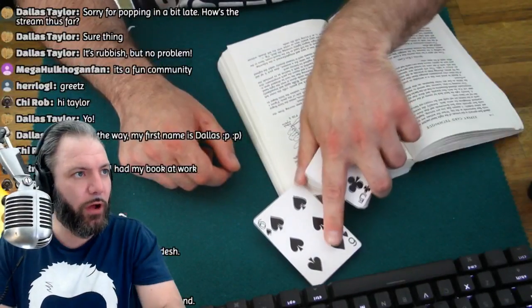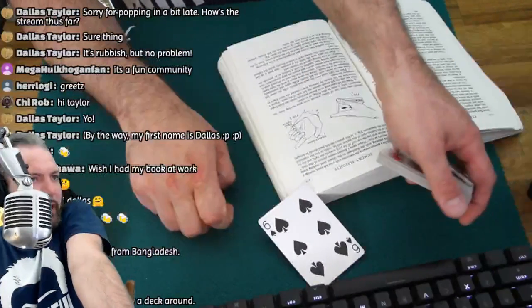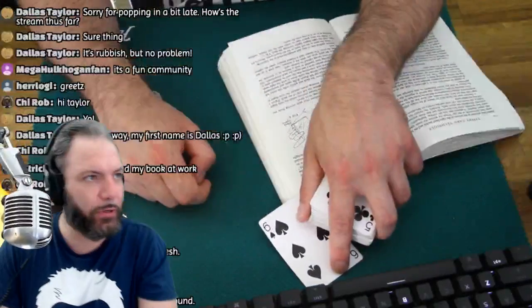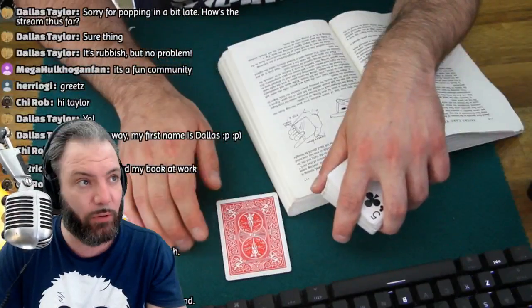And now when you turn around to put away the cards, you will find that you get a super awesome glimpse at the Jack of Hearts at this point. Now, I don't care what they say here in the book, because as soon as I saw this, I knew exactly what I was gonna do next.